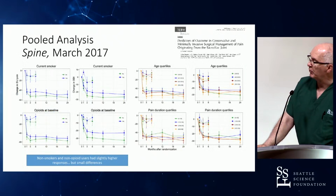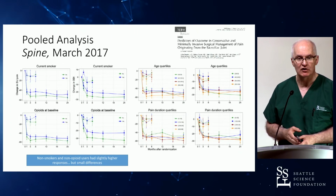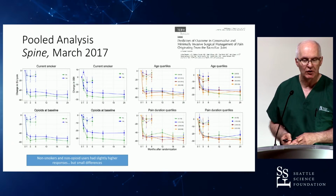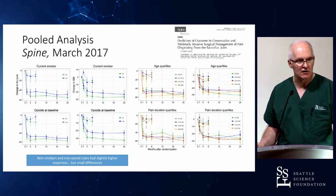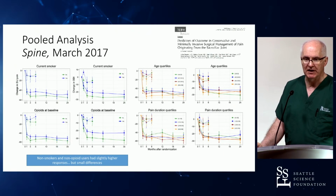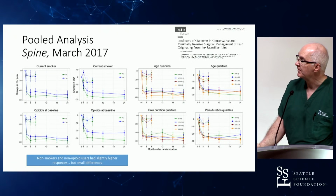And so we did a pooled analysis, which now gave us the ability to have enough patients to look at things like smoking and opioids. And smokers still improve. They don't improve quite as much as non-smokers. And opioid-tolerant patients still improve, just not quite as much as opioid-naive patients.